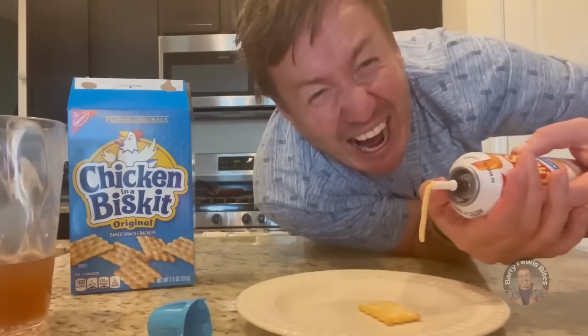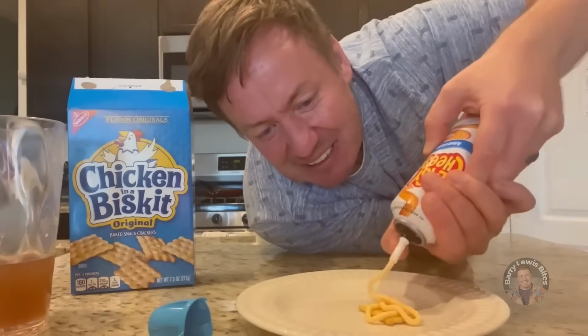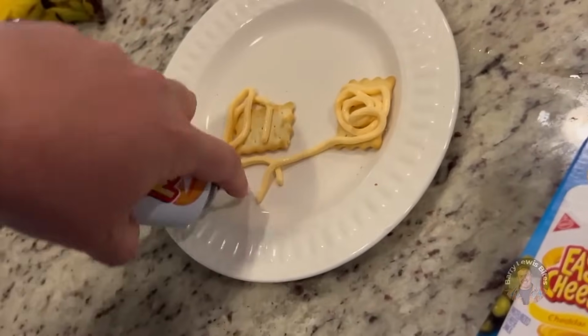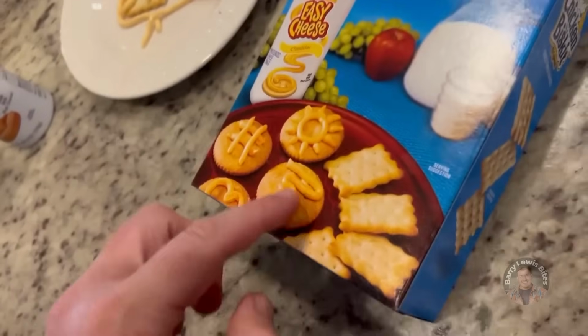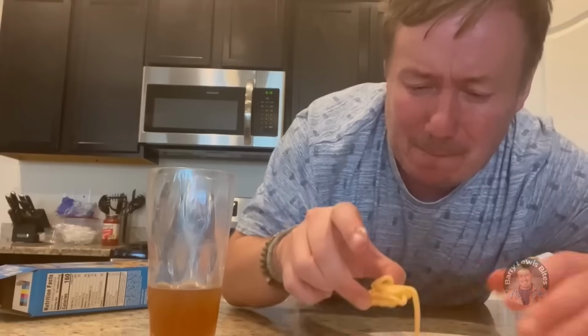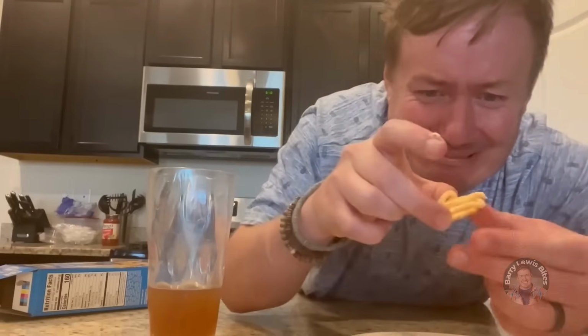Look at this. Okay. Oh my gosh. I'm trying to spiral it. Oh, this is so weird. Go away. I mean, it doesn't quite look like that, does it? But we'll take it. It's got a tail on it. Oh, look at that. Look at that. That is so bizarre. Right, here we go.